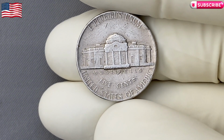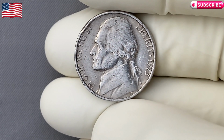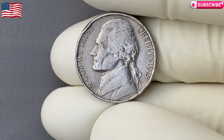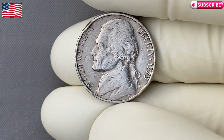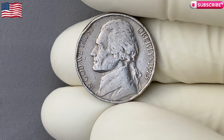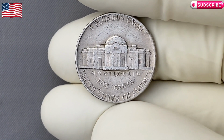Flipping the coin over, you'll see the elegant image of Monticello, Jefferson's stately plantation home in Virginia. The reverse design features intricate details that capture the neoclassical beauty of the building, along with the words, "E Pluribus Unum" and "United States of America." This timeless design has remained a favorite among collectors for decades.